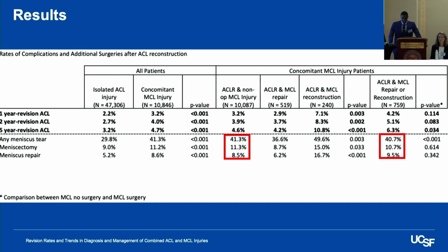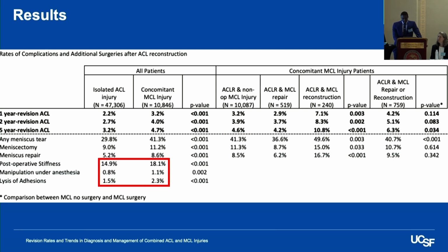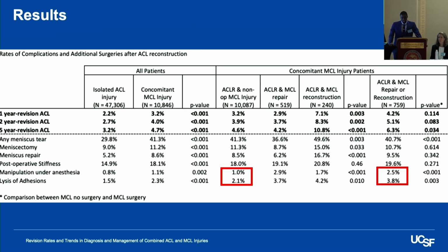However, when comparing ACL reconstruction with non-operatively treated MCL injury to operatively treated MCL injuries, there was no difference in subsequent meniscal surgery. Stiffness was also a large factor with ACL-injured knees and concomitant MCL injuries, with the concomitant injuries having higher rates of postoperative stiffness and subsequent MUA and lysis of adhesions. And operatively treated MCL injuries were more likely to undergo MUA and lysis of adhesions than non-operatively treated MCL injuries.